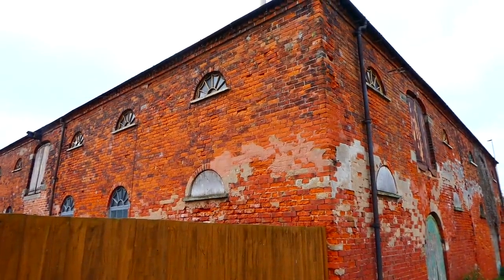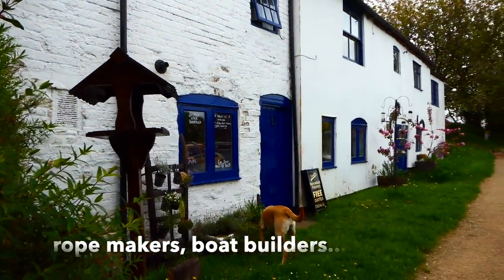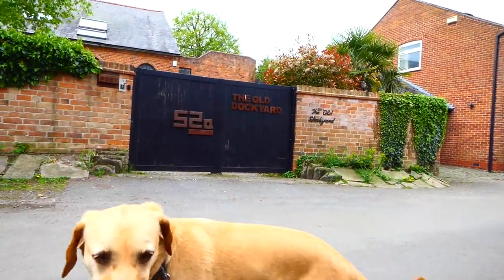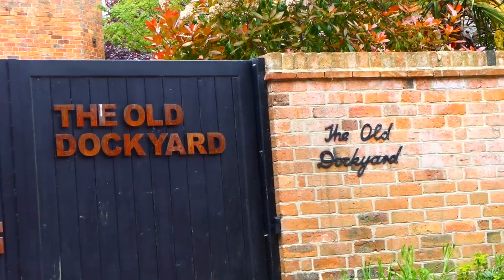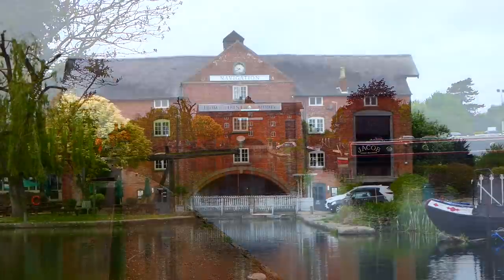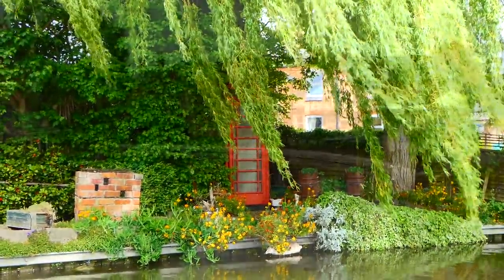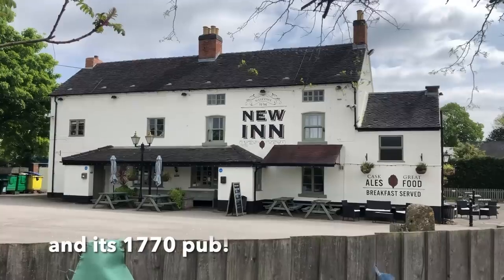And Shardlow became the centre for many different workers. And in this building here, the bell would ring every day to let the workers know when to commence and end their work. When you visit Shardlow, I think it's impossible not to get completely transported back to its history. It's just beautiful.